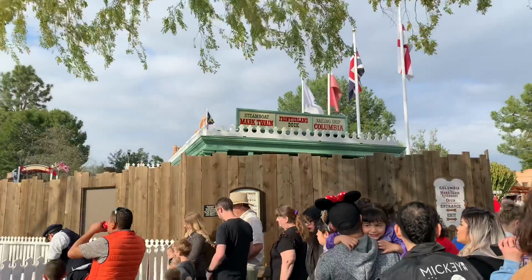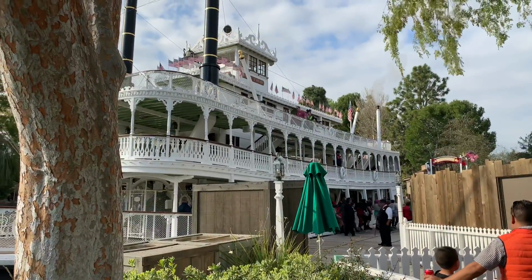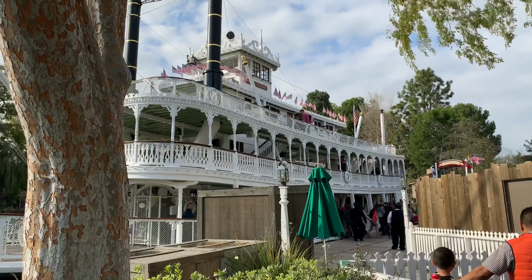So what's cool is even though this is under refurbishment, you can still go on the Mark Twain riverboat. So let's go ahead and jump on to get a better look at Star Wars Galaxy's Edge. They closed the third level of the Mark Twain, but that's okay. We'll still stay on the second level and get a good view of Galaxy's Edge. We'll especially get a view of some of those gaps and see what they're doing to address those that are visible from inside the park.